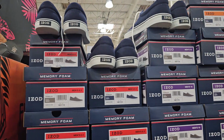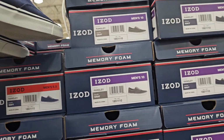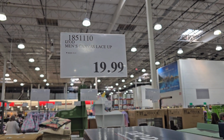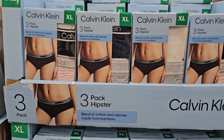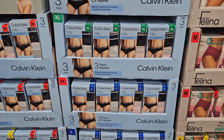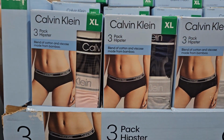Okay, we have the Izod Men Canvas Lace Up. They come in blue. Let me pull them down. They're going to be 20. They have a gray one. They kind of look like Keds, right? Women Calvin Klein Hipster. These are $11.99. They do end on the 31st. One thing I have noticed in the women department is they carry small through extra large, but there's no extra small. I wonder why, because every now and then you find extra small, but I feel like it's not very common for Costco.